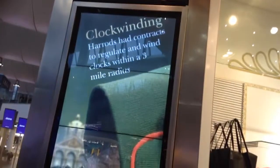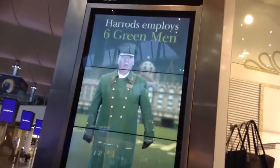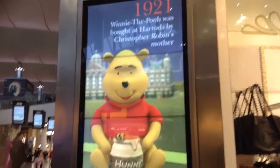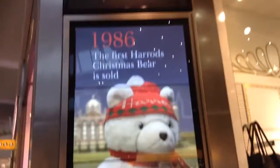And this is some poster. I think this is just a fact board. Harrods employs green men. In 1898, they introduced the first escalator. What else? Winnie the Pooh. Honey. Okay. Oh, teddy bears. So many teddy bears. This is Burberry. I'm not into Burberry. Their type of things. That's pretty much it.